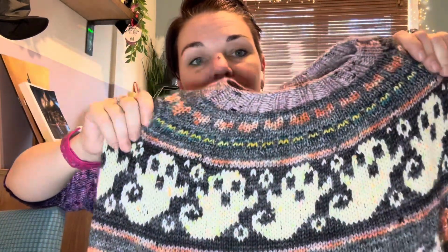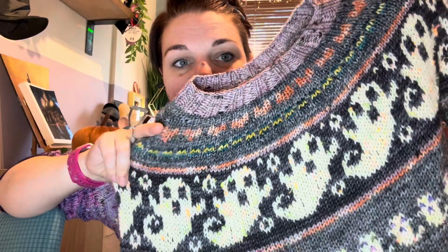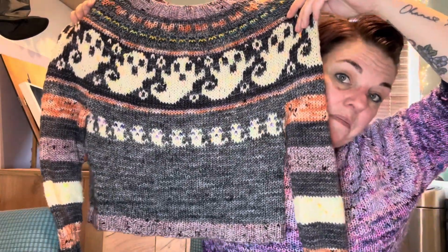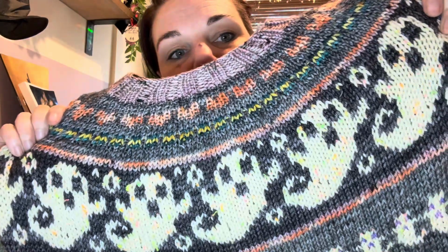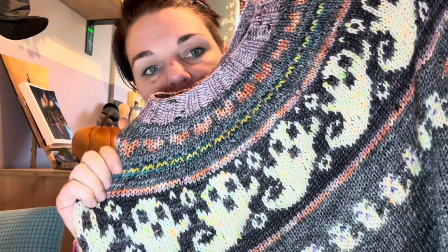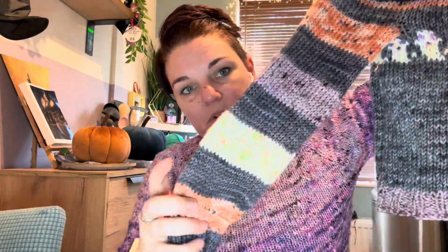But she's been wearing it lots and she really likes it. So yeah, this one's a really good one. It's in DK yarn, and I thoroughly recommend it. It was a bit of a fiddle with the ghosts and getting all the colour work right. But she's been wearing that, though school does take up a significant amount of her time in terms of her uniform.